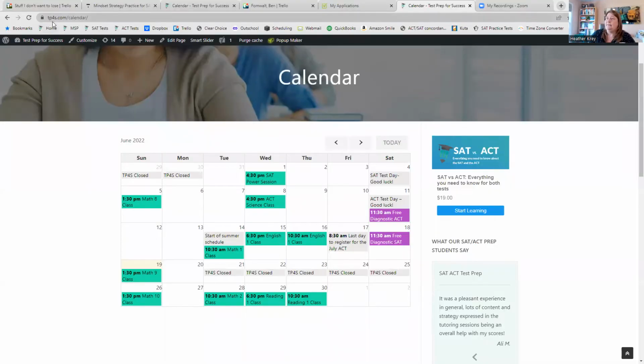The first component is small group classes, and I'm going to share my screen again so that you can see how those classes work. It is a membership for my small group classes, so you can see if you go to my calendar, this is tp4s.com calendar, you can see all of the days when I offer classes. These are 90-minute once-and-done seminars. For instance, like Math 8 here, this is on probability and data. And then ACT Science, only if you're taking the ACT would you take this class. And then say English 1, this is overall test-taking strategies for English.